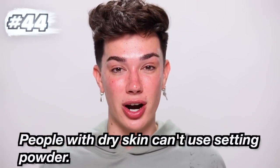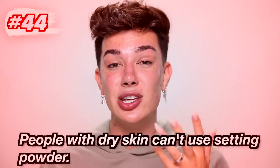People with dry skin can't use setting powder. This one is definitely not true. When it comes to using liquid and cream products, I always like to set it down with a little bit of powder to make sure that it's not going to go anywhere.